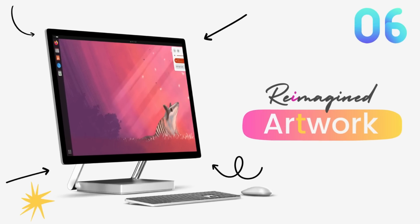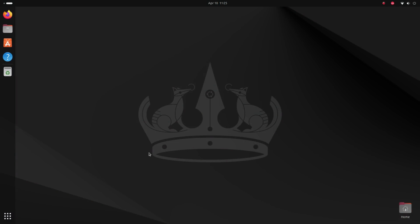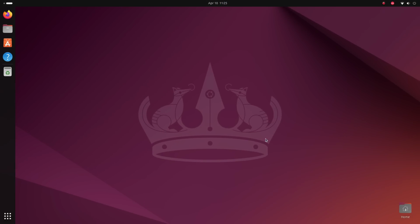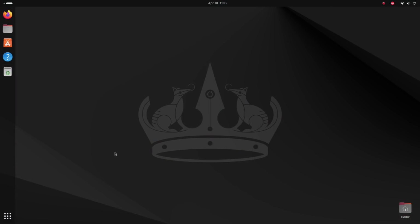Every new version of Ubuntu brings in a new set of wallpapers and a new default wallpaper based on the codename of the release. This time it being Noble Numbat, we get this. 2 artistic Numbats sitting on a crown. The crown symbolizes Noble, and it also looks great here, this being the 20th anniversary year of Ubuntu.